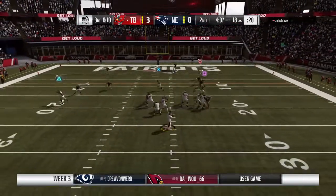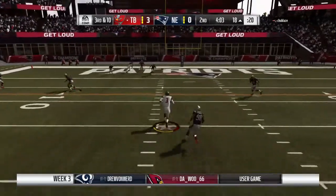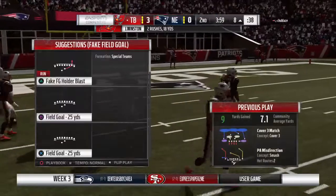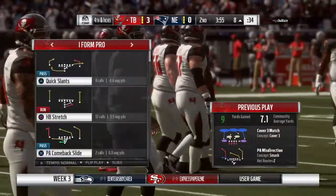On 3rd down, Winston. Dancing to his left. He can run for it, and he will. And he'll slide down to avoid the contact. Give him 9 on the play, and that's going to bring up a 4th down.